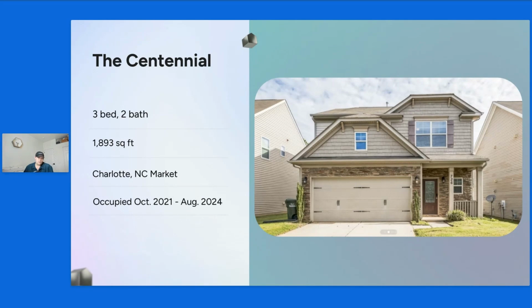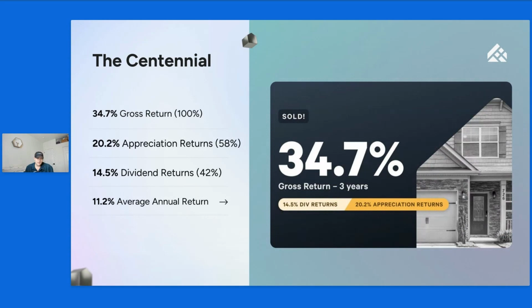So Centennial, again, was a 3-bedroom in Charlotte. It was basically occupied from when we bought it all the way to August of 24, when we decided it was a good time to sell. The gross return on the property was about 34.7%, which was comprised of about 20% appreciation and about 14.5% dividend, for an annualized return of 11.2%. So, really happy with those returns, really happy to be able to deliver something like that to our Arrived investors.